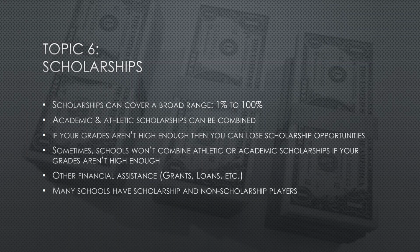Okay? Now, academic and athletic scholarships can be combined. But again, every school has a different rule. So if your GPA is not strong enough, and let's say they need a 3.5, or they want a 3.5, they may say, you know what, we can give you one or the other. They can't combine it. And that is a realistic thing, so you have to make sure your grades are strong enough. Okay? Make sure, again, you're looking at other financial assistance, looking for grants, loans, if necessary. There's a bunch of other ways to earn money to help reduce your costs later. So definitely consider those things.